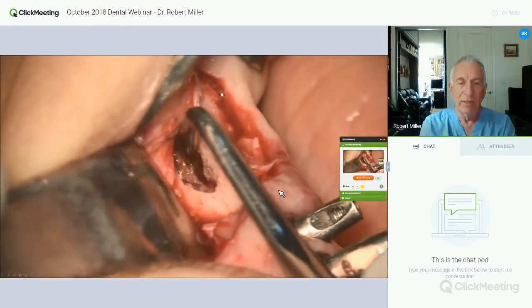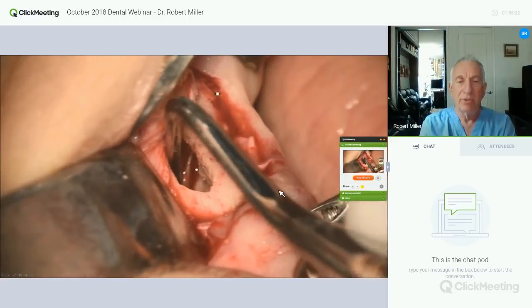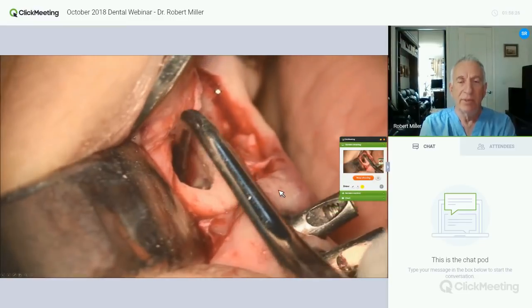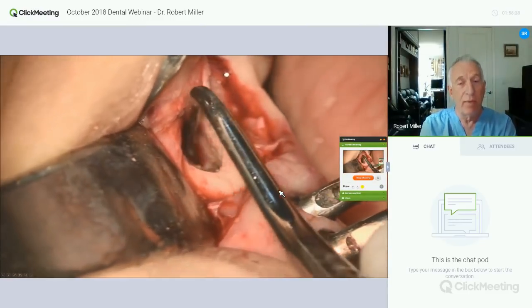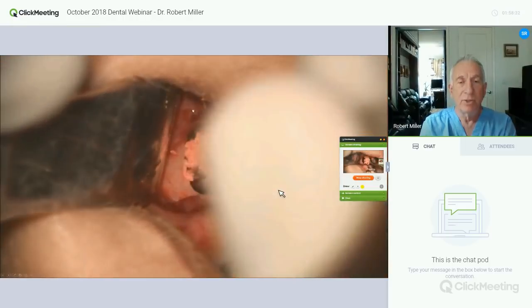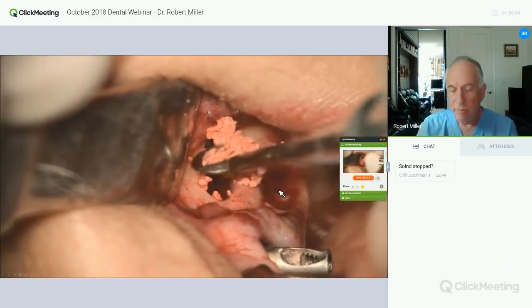Once you remove it completely, then we're able to once again lift the membrane and then put in a graft material. In this case, I did use Cerasorb M, hydrated with autologous biologics, and delivered here, and these cases heal beautifully.